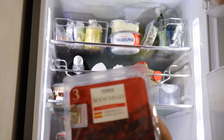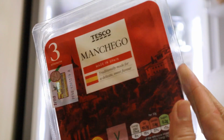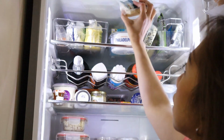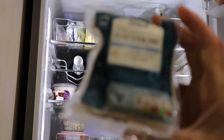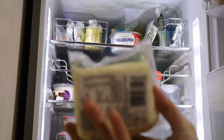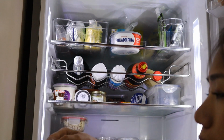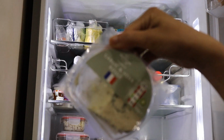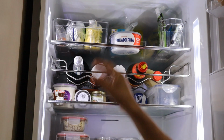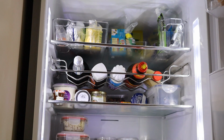I have this Manchego cheese from Spain. It's a popular cheese from Spain. It's really good. I have this halloumi cheese. I'm not sure if it's focusing. Yeah, there you go. And I have some cream cheese. I have another Philadelphia cheese. There you go.